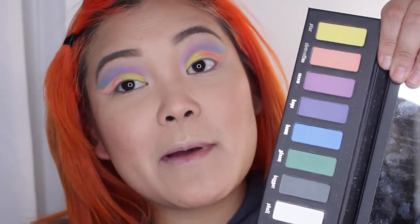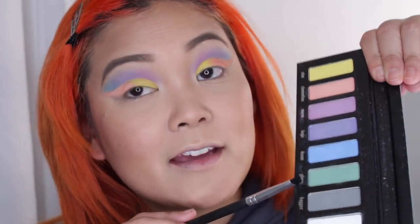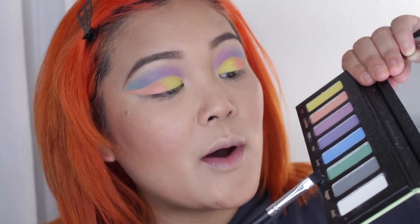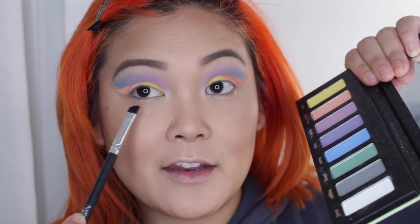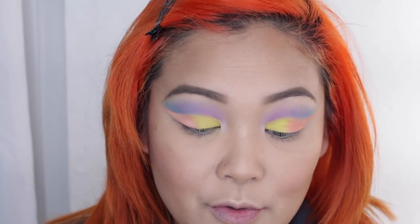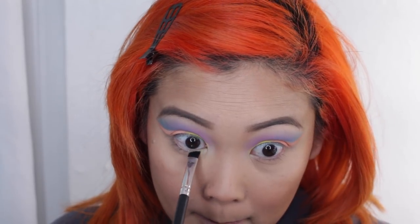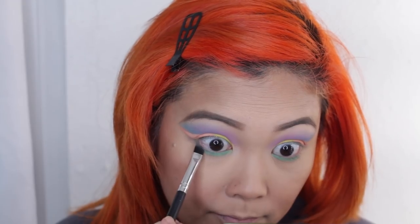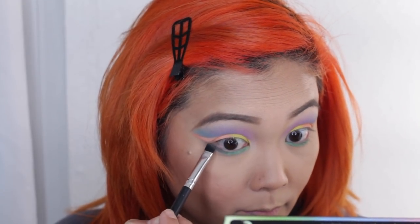All that's left in this palette is the green, so I think I'm gonna do a little bit of a gradient, kind of like the crease. So I'll start with Gloom on the inner part, and then the outer part I'll use Dagger, which is the darker green. Going in with Gloom, I'm gonna drag that onto the lower lash line. Okay, now moving in with the darker green on the outer half.